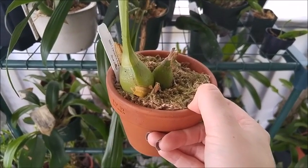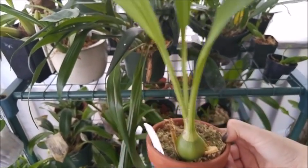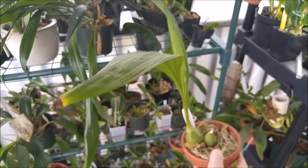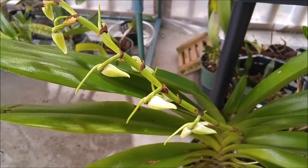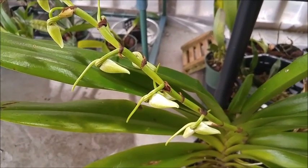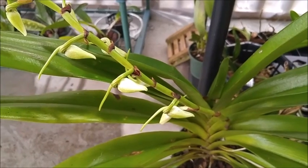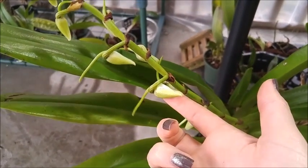He doesn't seem as big as some of the other ones that I've seen that are blooming size, so I'll keep my fingers crossed. But he's absolutely huge. Look at those leaves. They're massive. So this is one of those that I'll have to show you when it blooms in December, because that's typically when these bloom. This is Angraecum eburnum, variation brevicalcar, I believe, and it has these adorable buds.